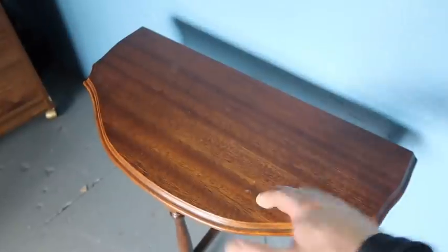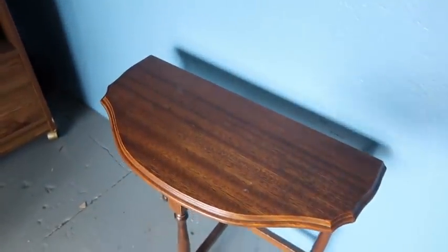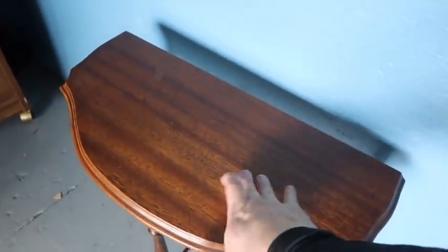And of course, it's in pretty good shape on top. That's what you really gotta look for on these little tables. If they're not solid wood, this is wood though. But if they're solid wood and they got scratches, people can fix it. So, all right, so there's that. And then I think that's it.